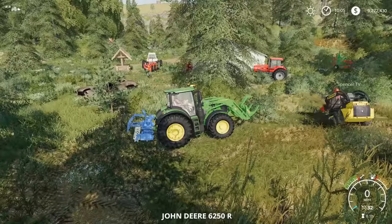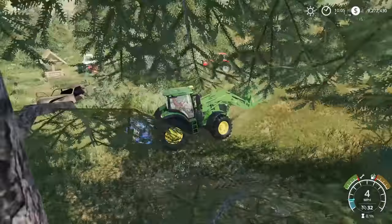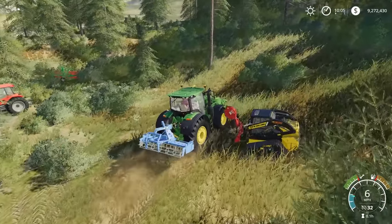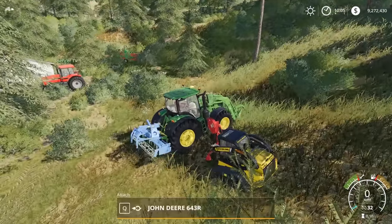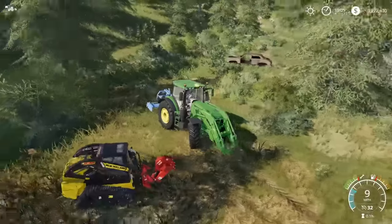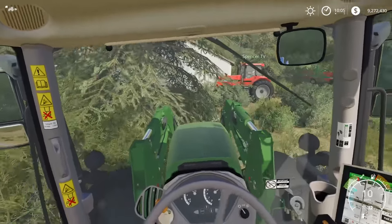Here, let me drop off this log fork, because I have nowhere to press good enough. I don't want to push with the log fork. It's weird. I can't do that. So we'll drop the log fork. I'll just push from the front attacher right here. Okay, I'm going to push you out, is what I'm going to do.